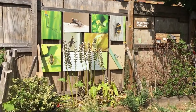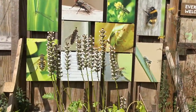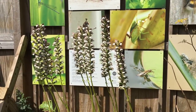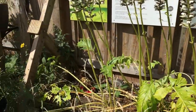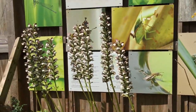This is acanthus, also called bear's breeches. The flowers don't look much like breeches to me. What tiny bear would wear them? It was hit first by the drought and then by snails. Luckily, we still have the flowers.